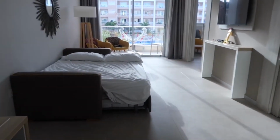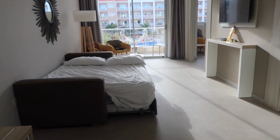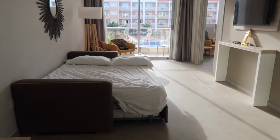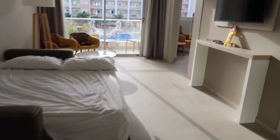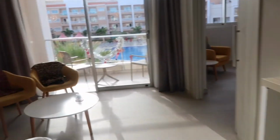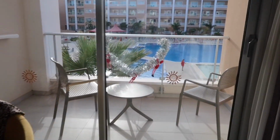And this room is the living room, sofa bed room. So you get a sofa and it turns into a bed. And you have a TV there. Tables and chairs, and a balcony.